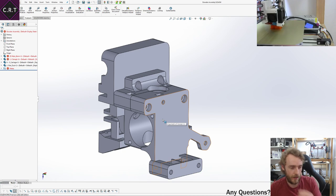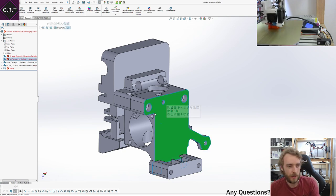BL Touch does, yeah. BL Touch, plus glass, plus PEI.